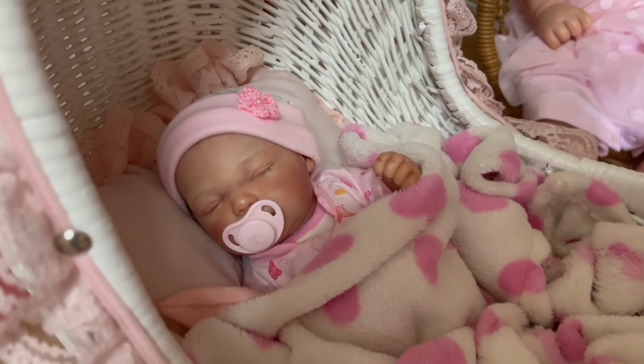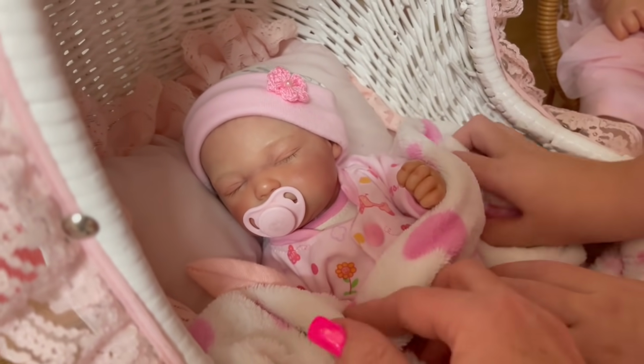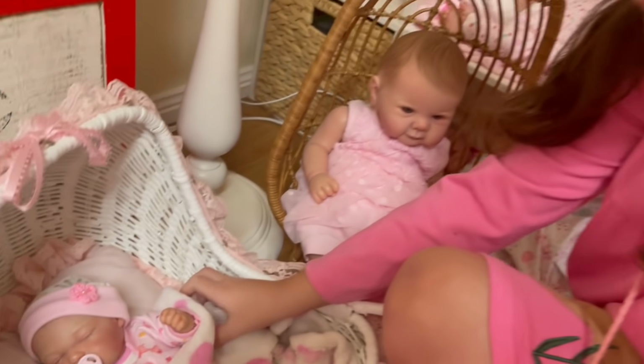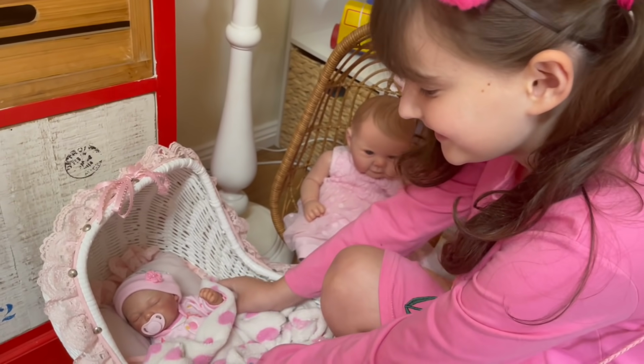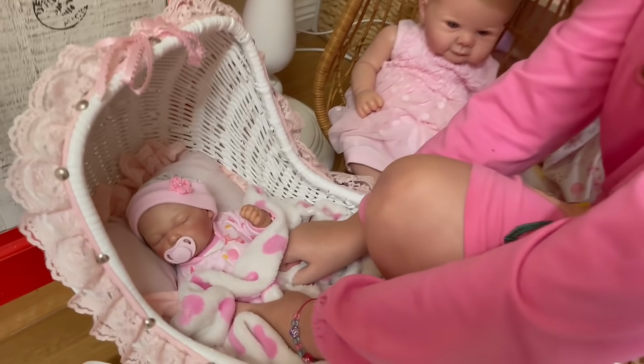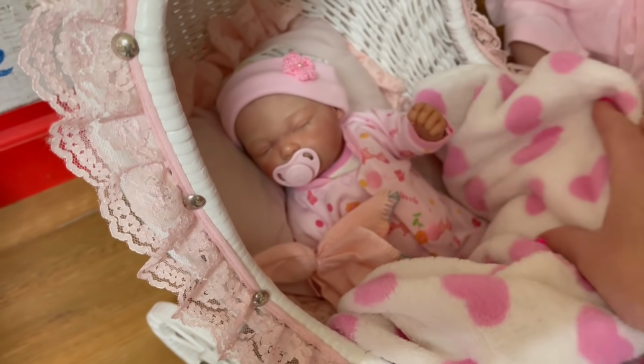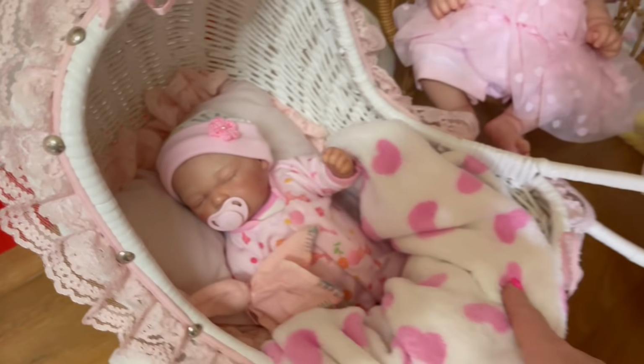She's so cute and tiny. Yeah. She is, I think she's the first baby that we got that was little like this. She's so cute. Isn't she so cute? She was a gift, wasn't she? Her blanket's so cute. Cozy too. Yeah, now we need to figure out what to bring for her. Let's see, what's she wearing? Oh, she's in her pajamas. We need to find her some clothes.